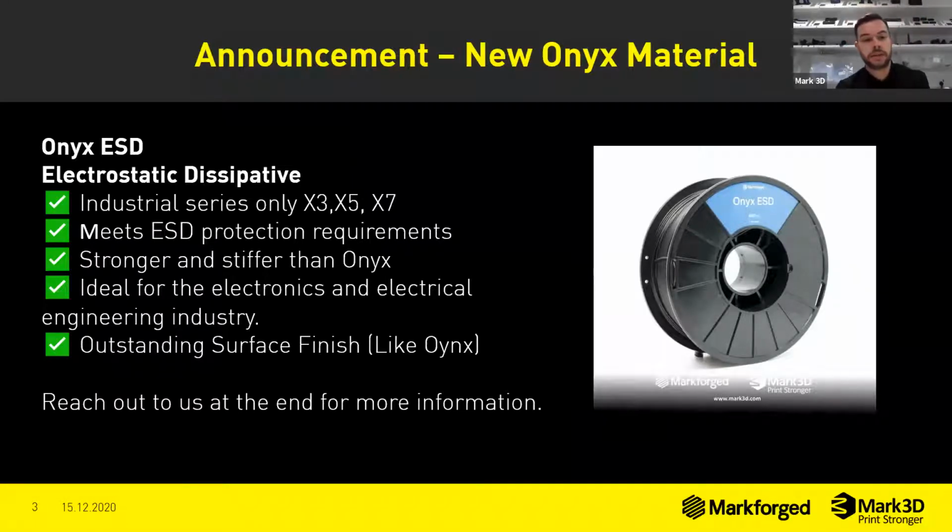It meets the ESD protection requirements. It's actually stronger and stiffer than Onyx itself, probably only by a little bit. This is an ideal material for the electronics and electrical engineering industry, and it still keeps the outstanding finish that Onyx does. If there's any interest in this material, we'll be more than happy to have a conversation with you at the end of this webinar and discuss it further.